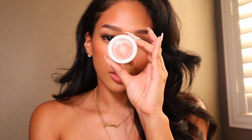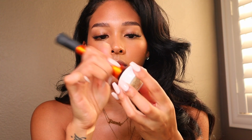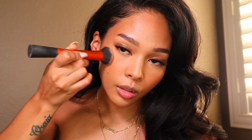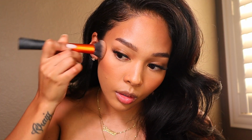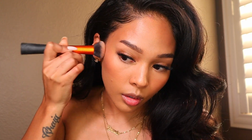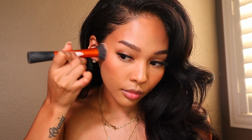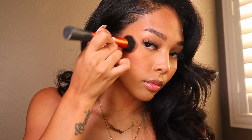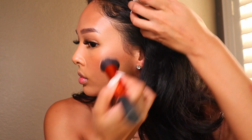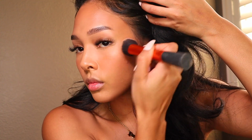Then I like to take a cream blush. This is by ColourPop, and I'm just going to put this on the tops of my cheeks. If you put blush on the top of your cheek towards the back, your face is going to have more of a lifted look. That's why I like focusing most of the blush on the back tops of the cheeks. Since we already put bronzer in the fronts of our cheeks, it's just going to look like the blush is really blended out. So that's also another trick if you guys are looking to have a little cheek lift.